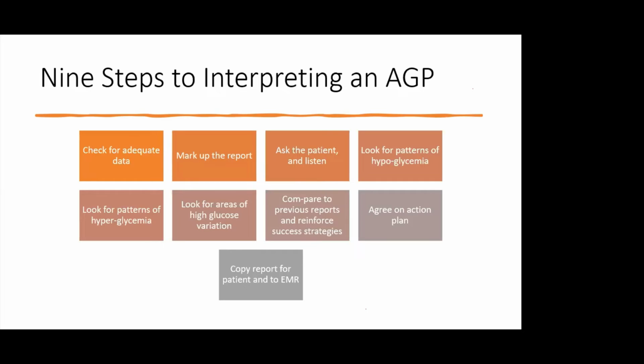And then once you identify all of those and come up with a plan that works and that you're agreeable with the patient, document all that, implement the plan, and then upload this to the patient's EMR. And just as an aside, with regard to utilizing these devices, if you're specifically billing for the use of the device, it's actually required that you upload the summary, like this AGP report, into the patient's EMR so that you can bill appropriately for that time spent and the encounter that you're having with the patient to interpret this data.